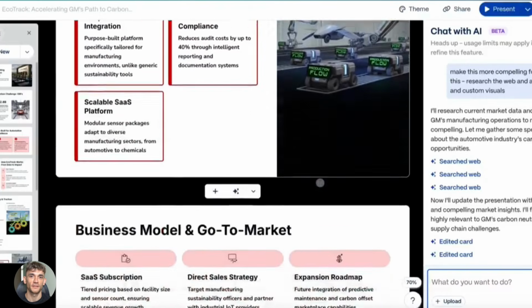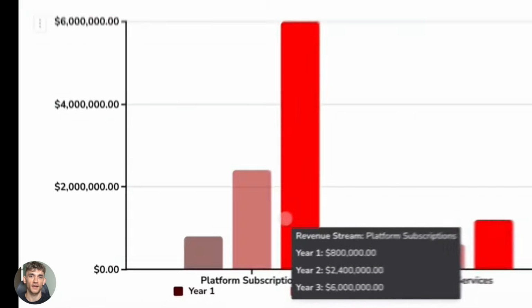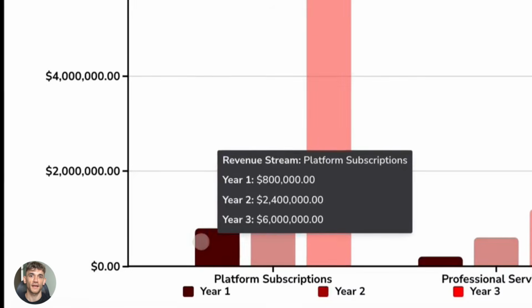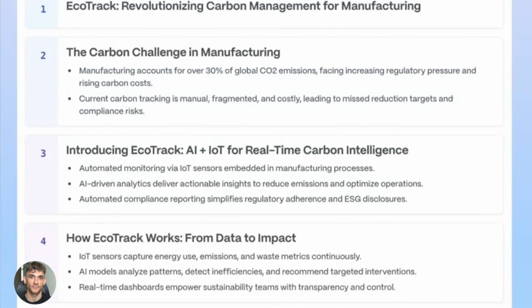There are over a dozen diagram templates built in: flowcharts, timelines, comparison charts, cycle diagrams, you name it. And the agent picks the right one based on your content. You don't have to choose, it just knows.